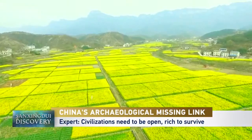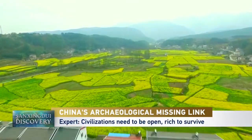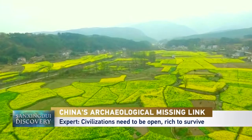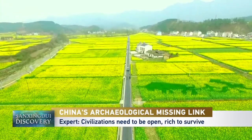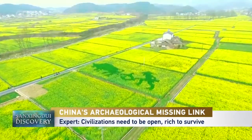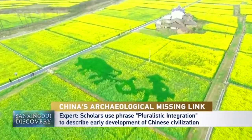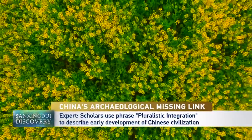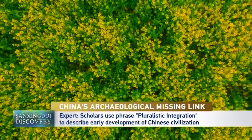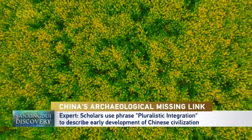Scholars have sometimes used the phrase pluralistic integration to describe the early development of Chinese civilization. In general, I think this phrase, pluralistic integration, gets to the point. But in my opinion, one aspect of the process needs to be further stressed, which is human creativity along the way of this kind of integration.